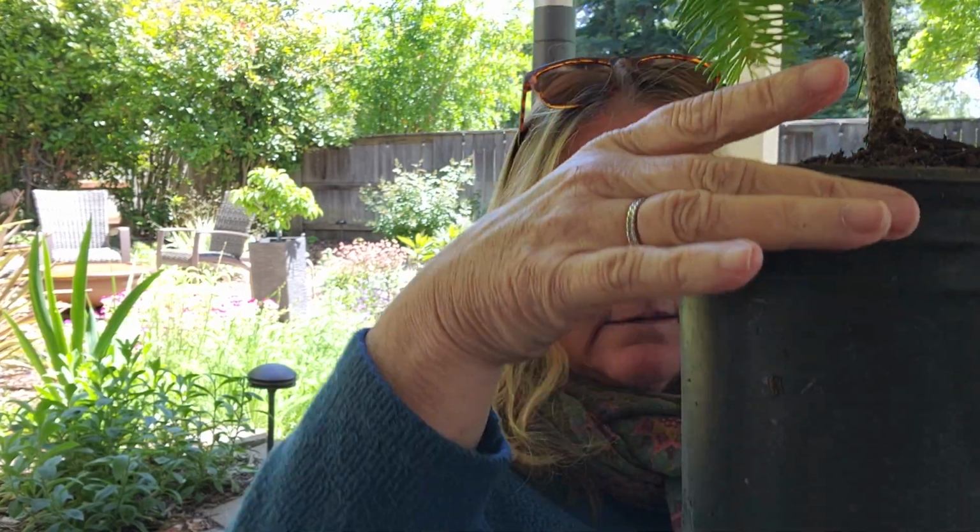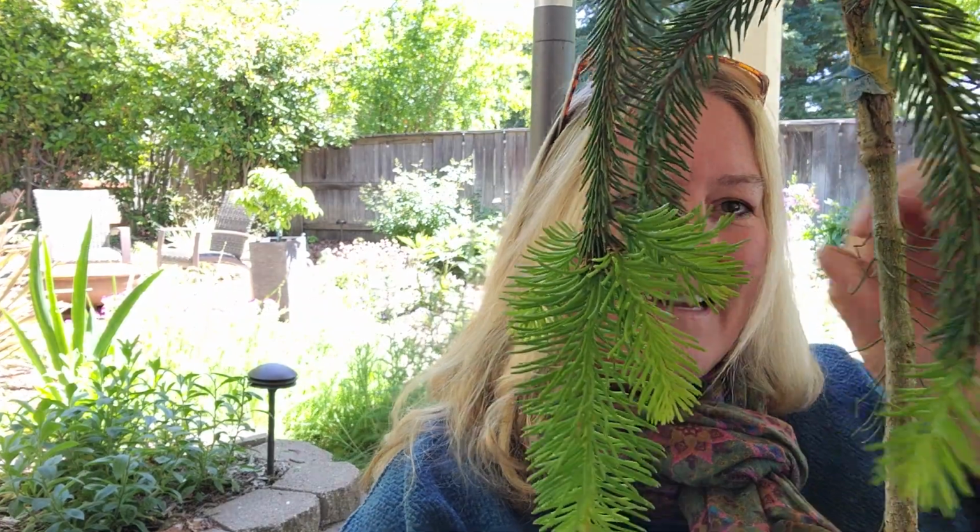It's in a little 1 gallon or 1 quart container. And I think they measure the trunk, the caliper size. I mean, it's pretty slender. But it arrived healthy, well rooted, and with tons of new growth. So this, you can see the color change. See how dark this is, and then see how light this is? That's the new growth. So it's a fast grower.